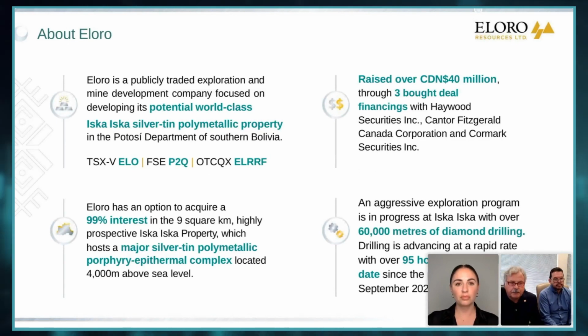This is in the Potosi department of southern Bolivia, which is home to one of probably the largest silver tin discoveries ever made by man back in the 16th century, called Cerro Rico. We are about 180 kilometers south, further down close to the town of Tupiza, population around 30,000. But our property is 40 kilometers north of that.